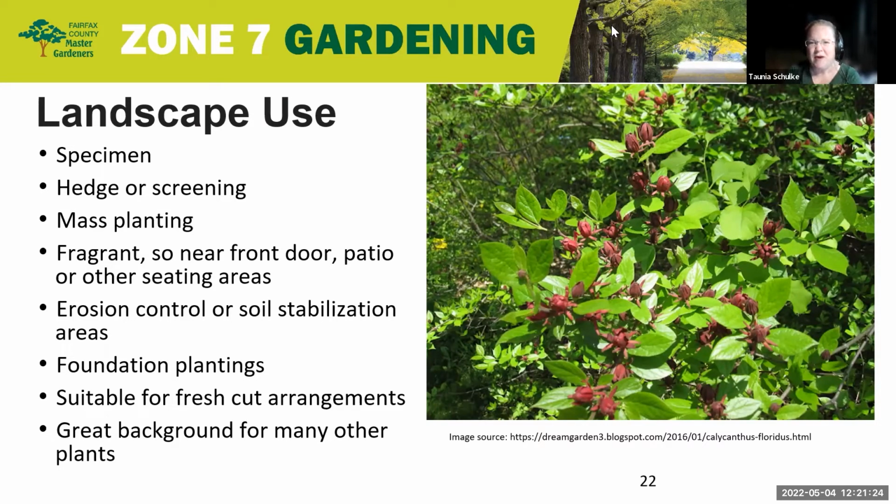This one's a really, really great plant as a background for a whole lot of other plants. 6 to 9 feet tall. That's huge, right? A lot of things could go in front of him. And so some of the natives that we might suggest would be a serviceberry. If you have ever seen that plant, I know that there's a Zone 7 recorded series here on our Fairfax County Master Gardener site that we did last year on serviceberry. That's a really great companion plant.